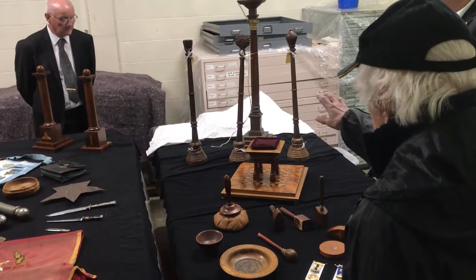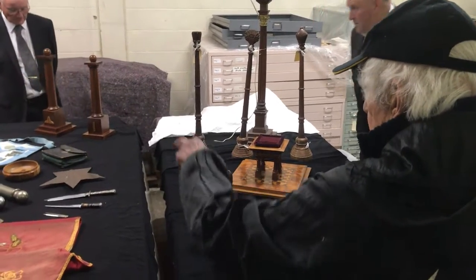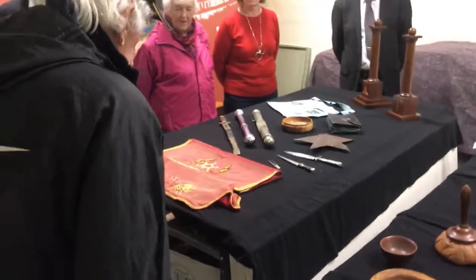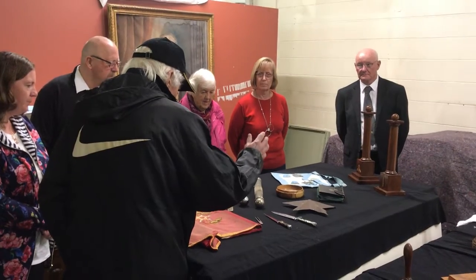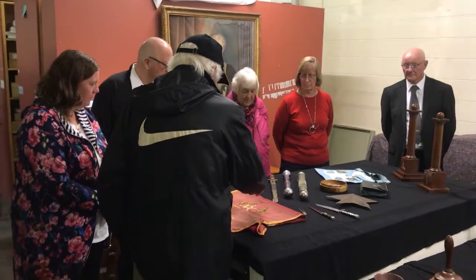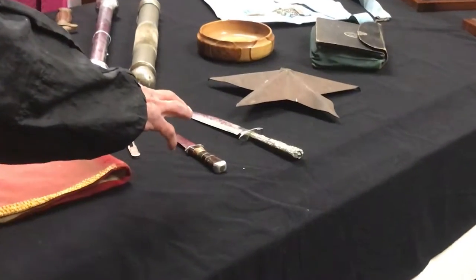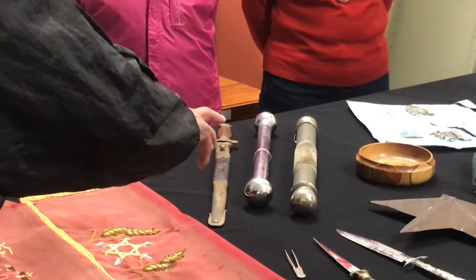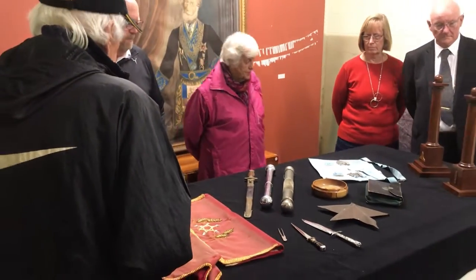Various columns over the back, more columns over there, a master's apron, and inside the door of the lodge, for security reasons and to keep outsiders out, the outer guard or Tyler is armed with a drawn sword. That's an example there. The inner guard inside the door of the lodge is armed with a poignard, the compasses, batons used by the director of ceremonies, and you'll see one of those this afternoon.